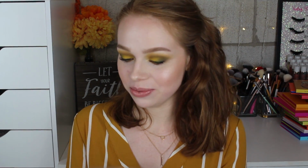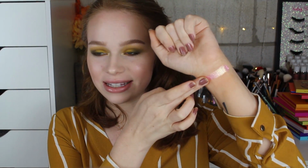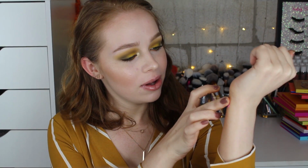So this is the shade Sunbeam, and it's like love at first watch. Oh my gosh, this is right up my alley. I love shades like this. So there is Sunbeam. Oh my goodness. Okay, I'm sorry, I'm freaking out a little bit.